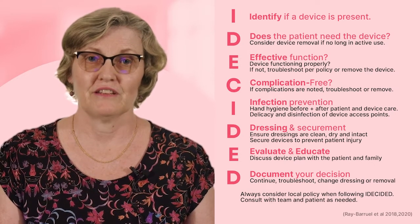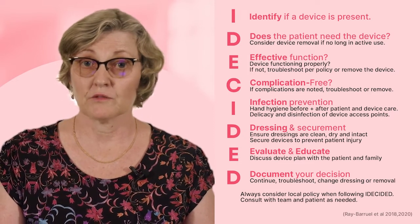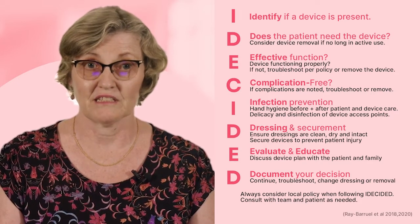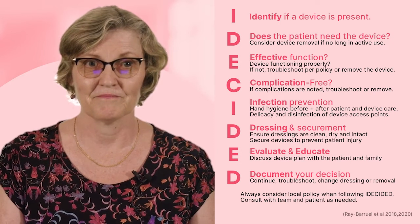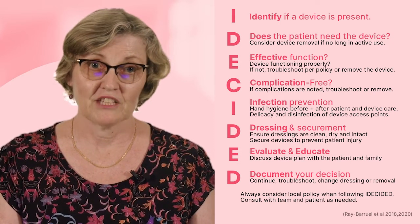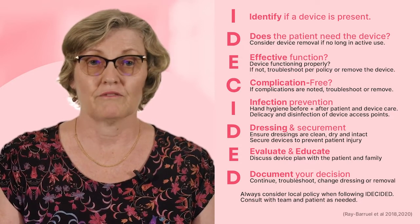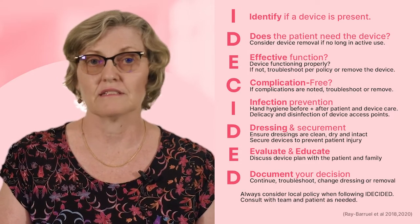E stands for effective function. And this is making sure that your cannula aspirates blood and flushes before you insert anything into it. Just make sure it works. If it isn't working, it doesn't need to be there, right? C stands for complication free. So this is just a reminder, you need to be looking for pain, redness, swelling, etc. Any complications, take the line out.